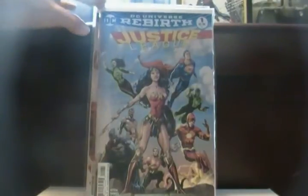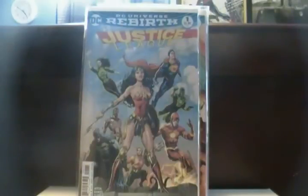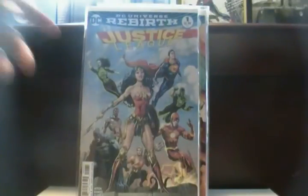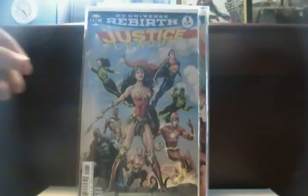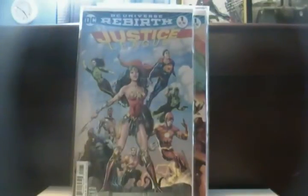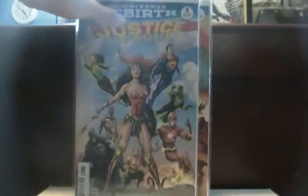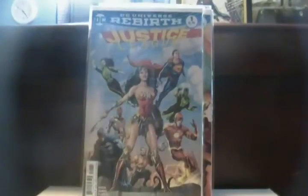Now basically all these variants that I bought were $5. I know the actual price says $3, but all the variants that I bought are basically going for 10 to 15 bucks. So I pretty much bought all the variants for $5, except the 2 Marvel ones. I paid $8 for each.